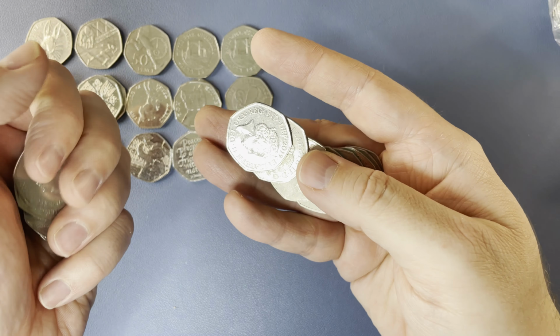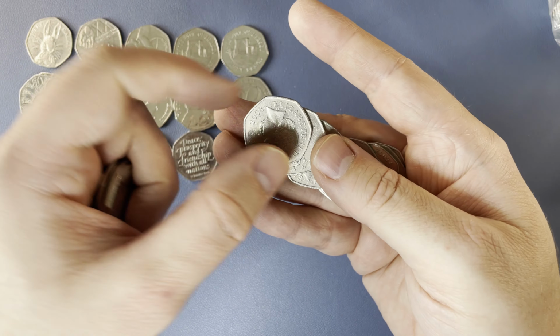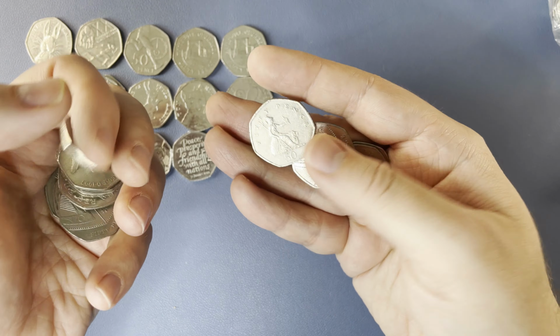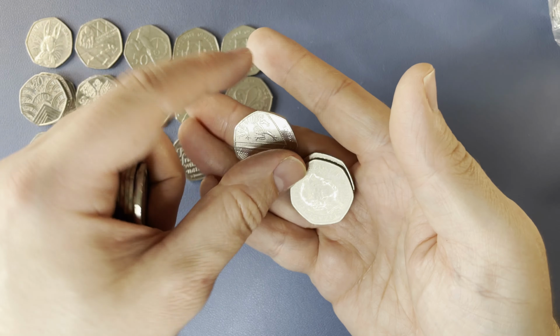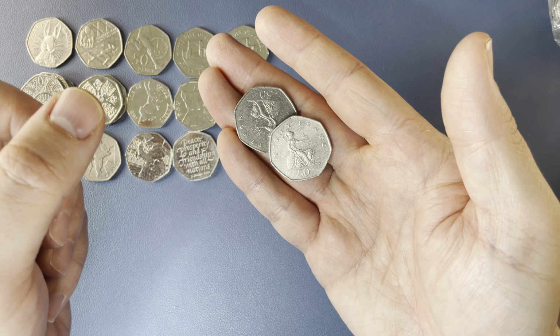I'm going to have to come up with a better system for the disposed coins that I've already hunted through. Put them back in the big bag and they have a habit of sort of leaking out and falling on the floor. Oh, there they go again. Not quite.